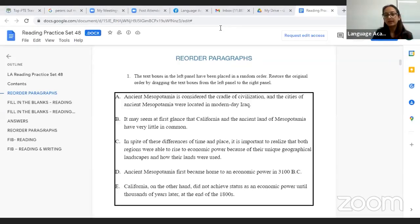Okay, let's first have a look at the hints that you should have noticed. Ancient Mesopotamia is considered the cradle of civilization, and the cities of ancient Mesopotamia were located. So here we are talking about this particular place. It may seem at first glance that California and the ancient land of Mesopotamia have very little in common. So here we are talking about both the things, and it's a very general statement, not giving any facts, just saying that these two places seem like they don't have anything much in common. They have very little in common. In spite of these differences: before this sentence, we have to talk about the differences only, then we can say these differences, because these is a reference to something that we have already talked about.